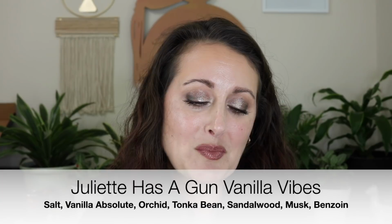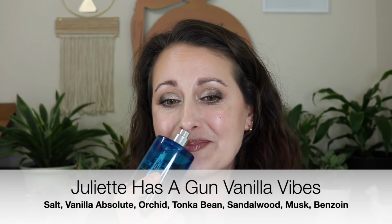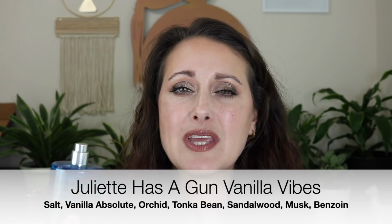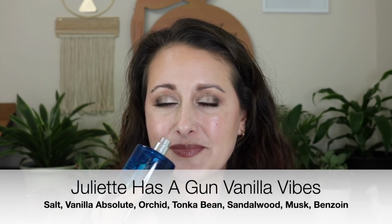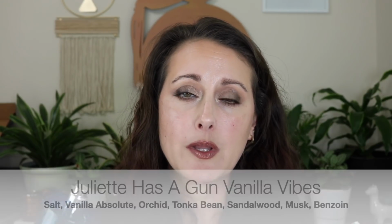Oh gosh, this is so beautiful. It's vanilla, but I think it's got ambroxan or one of those kind of salty molecule notes with vanilla, but it gives off like a coconut vibe. It's just beautiful. It smells like vanilla coconut and like a salty ambroxan note.